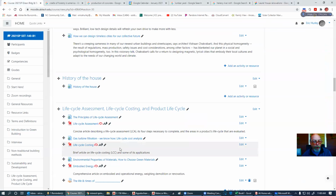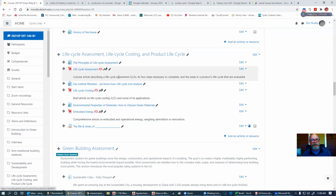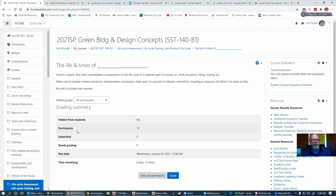So for your homework, I want you to take a look at this history of the house here, but I want you to go through the life cycle assessments, and down here at the bottom is a new assignment. This assignment is the life and times of, and I want you to submit a report, a flow chart, a spreadsheet, PowerPoint, whatever you want, on a single material used in a house. Now, don't tell me cement, because cement is a component in concrete. If you want to talk about cement, you've got to do concrete, okay? By the time it's brought to the house and added to the house, what material is that?